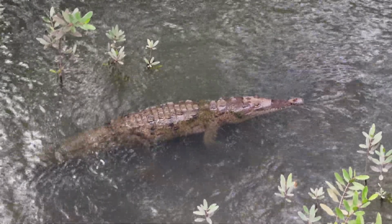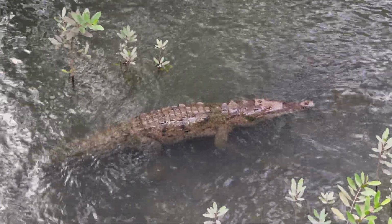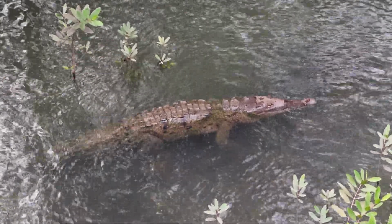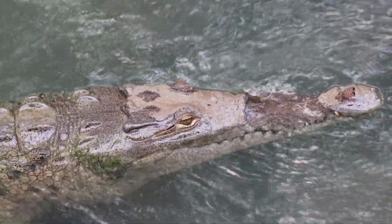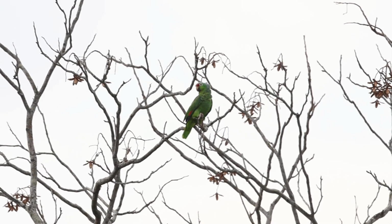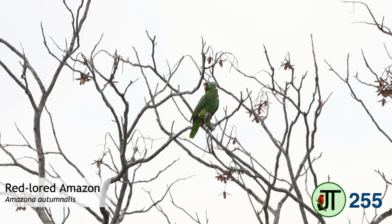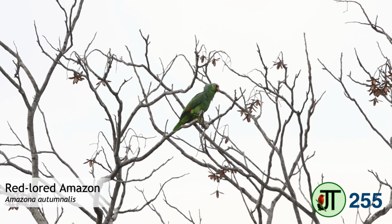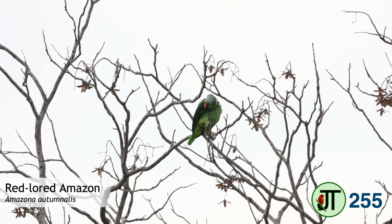In the pond below the egret, I was surprised to see this rather large American crocodile, which is found throughout Central America. Fortunately, I wasn't planning on doing any swimming on this trip. Then a couple of red-lored Amazons flew into a tree directly above the great egret. All of the parrots in the genus Amazona have now been given the common name of Amazon rather than parrot. I managed to get a flight shot of them as well.